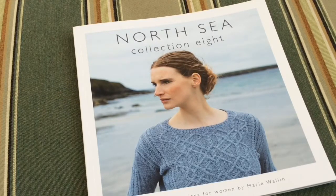I've been dying to show someone this Marie Wallin's North Sea Collection. I just got it in the mail last week. I've been busy poring over all 8 designs, making notes, looking at yarn, thinking about shades, and I just wish I had more time, more hands. Maybe I need to hire some knitters.